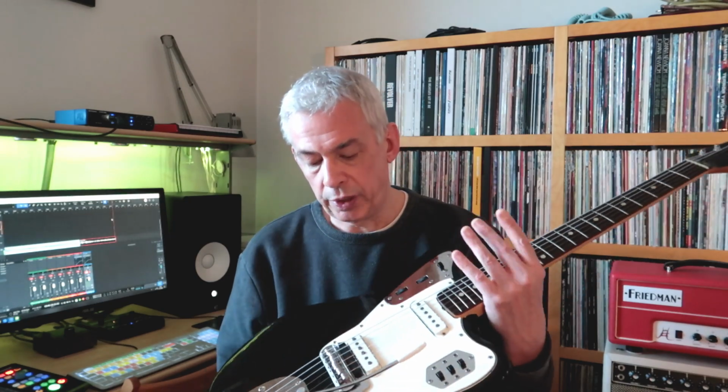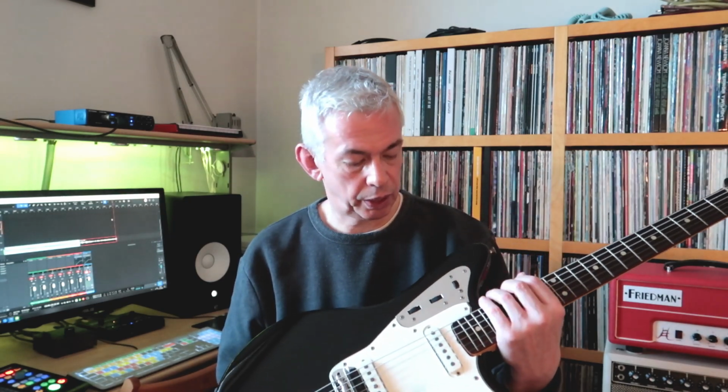I've not had any refret done to it. Had a new nut because it just didn't play correctly at the first, second and third fret. So I don't mind refretting or changing things. Guitars need to play the best that they can. Otherwise, what's the point in them, right? I play these things. So this is just a fantastic sounding guitar.